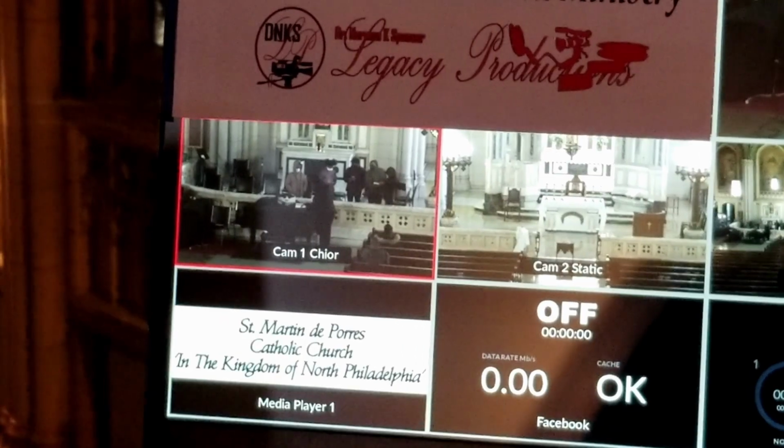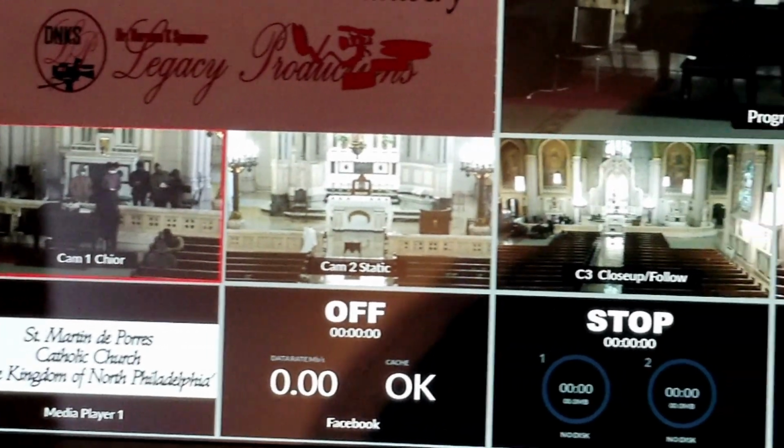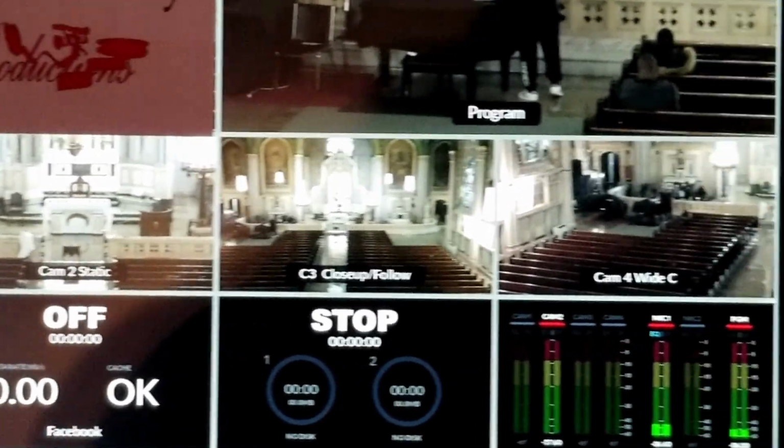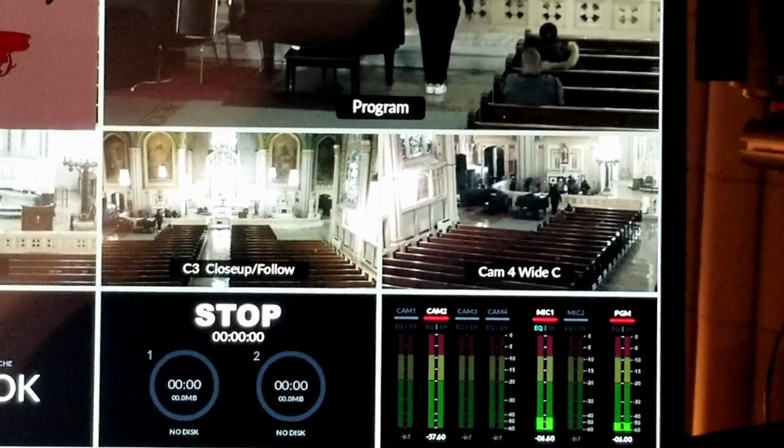Camera 1 is the choir. Camera 2 is the static cam. Camera 3 is the close-up and follow cam. And camera 4 is the wide cam.